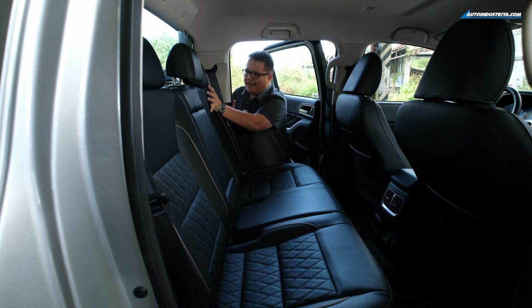Now, the first thing you notice when you pop open the door is that there's kind of a big gap between the step board up to the actual vehicle. And the reason for that is they have this nice big sheet metal covering where the frame would be, which I think is a neat little detail.